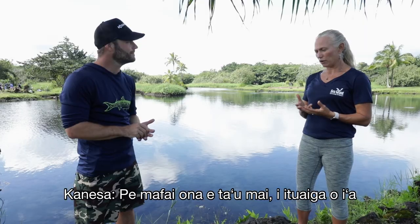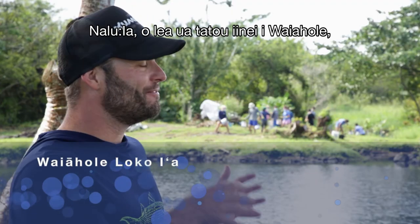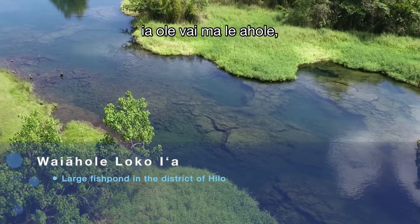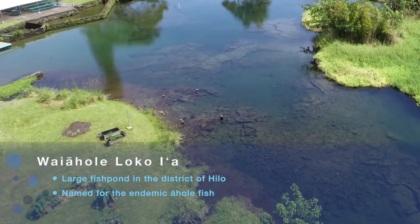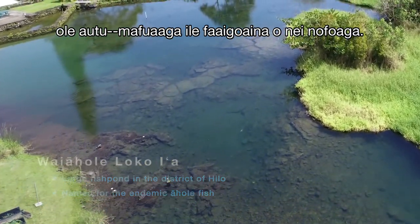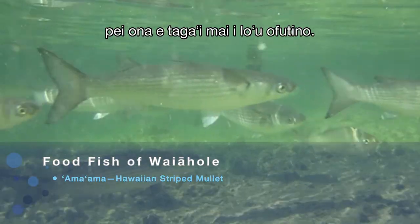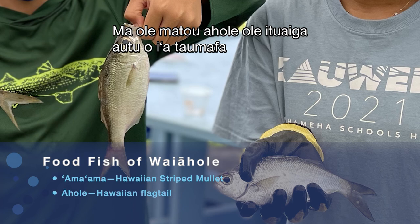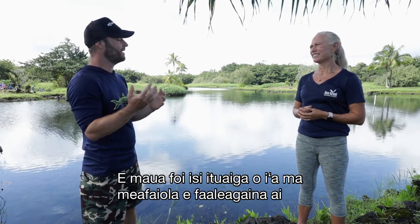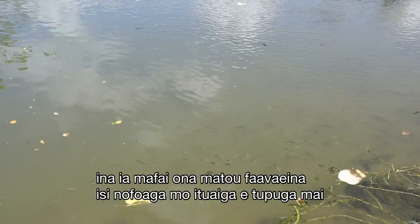Can you tell me then about the types of iʻa that you're growing and harvesting? Right, well, we're here at Waiahole, so water and ahole. So ahole waters, we believe, was the intent behind the naming of these spaces. So our amaʻama, our native striped mullet, which is on my shirt, and our ahole are the 2 primary food fish that we have in this site. We do have some other invasive species and things that we are working on removing from the loko iʻa so that we create more habitat for our native species.